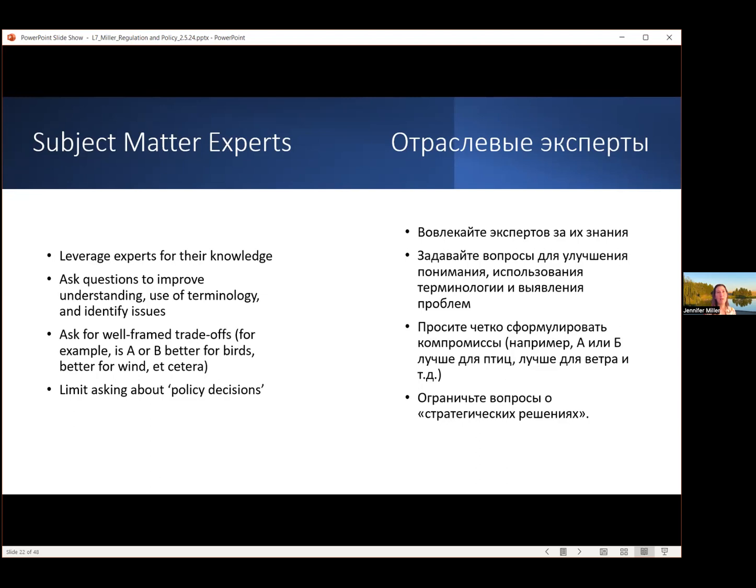I will always be amazed at how much that is overwhelming to both sides. The policy decision makers get overwhelmed by data. The subject matter experts get overwhelmed by decisions. So set them up for success is the short version of that.